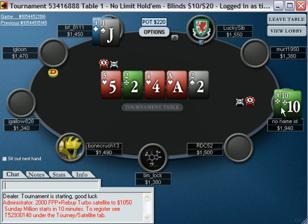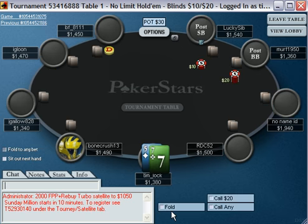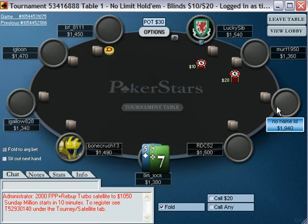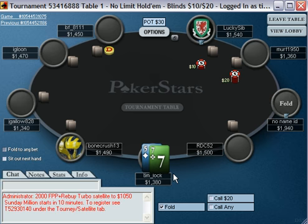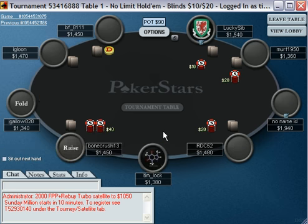Like right here, this guy played a 4-10 out of position. I think he just limped, but I'm gonna go back and check. Yeah, he limped. So my note on him now is going to be a limp in early position equals 4-10 suited. Meaning that if he limps, it's probably going to be a weak hand. I can't just form that opinion already after one hand, but like I said, after 10 or 20 hands like that, then you can have a pretty good idea of how people play.